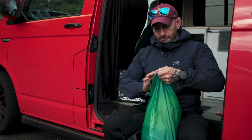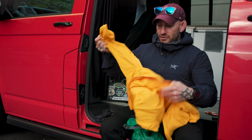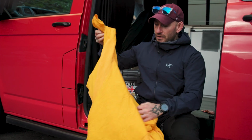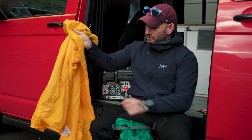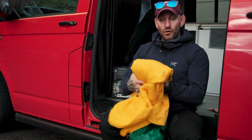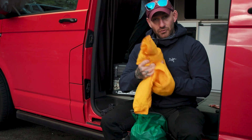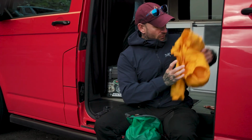But inside here, we've got a mid layer. I wasn't too sure if I was going to bring this or not. This is just an Arc'teryx Atom AR. In my personal opinion, one of the most versatile and reliable bits of kit that you can have is an Atom AR. Synthetic, so if it does get wet, it's not the end of the world. It won't fail to insulate. That's a really good mid layer that I'll put on when we stop moving and stuff like that. So when we stop for lunch, that'll get put on.